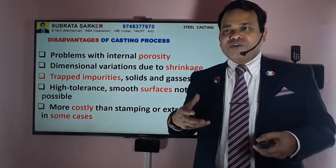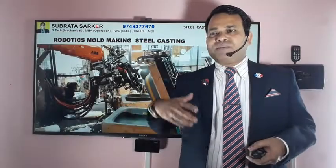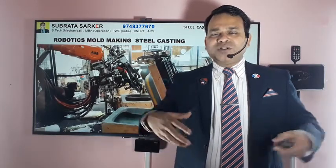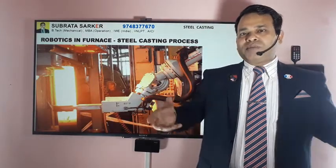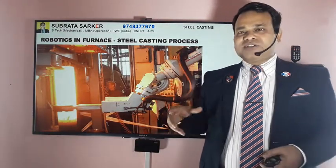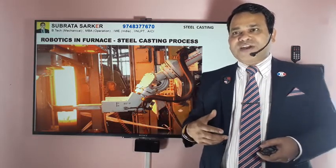And nowadays robotics and automation are available in all processes. You can see in this picture that molding is also done by robotics, and also the steel furnace handling when the molten metal is ready. So how the door will open, and how the furnace will be inclined to pour the material into the ladle. All these robotic handling systems are available and are being implemented in big and sophisticated steel casting factories.